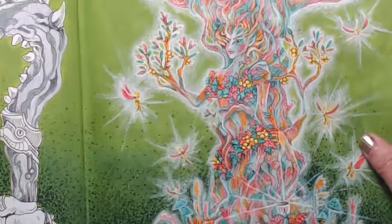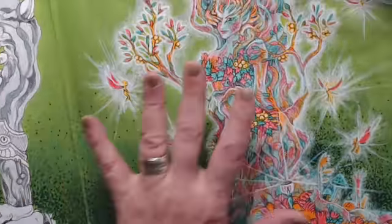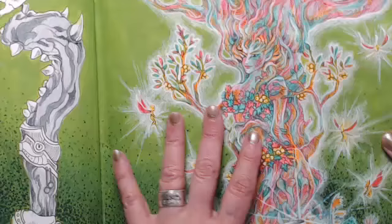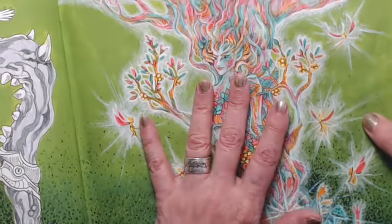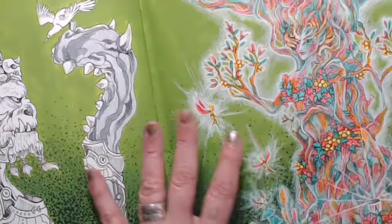So this, and then I also finished this side. I have not finished this side, but this side's done. And I've not posted a picture of this yet because I think I'm going to wait till I finish him so I can post them both. Although this is kind of a standalone to me, even though the background carries over. I don't think I'm going to put any of the same colors as I have in her, in the fairy tree, in him, but the background ties them together.